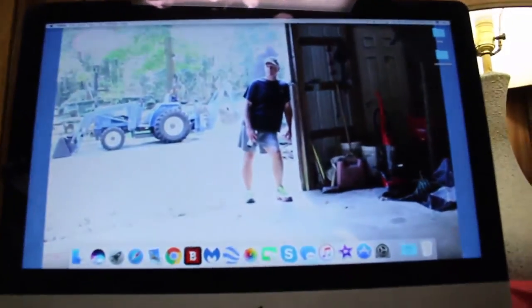It's still loading, but I gotta enter my password in here. That's one good thing about Apple too. They require a password on everything. So if somebody tries to buy something on your account, you can't. Okay, it's up already. There it is.